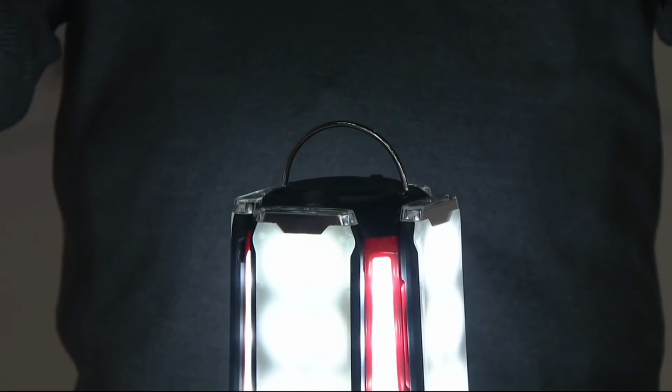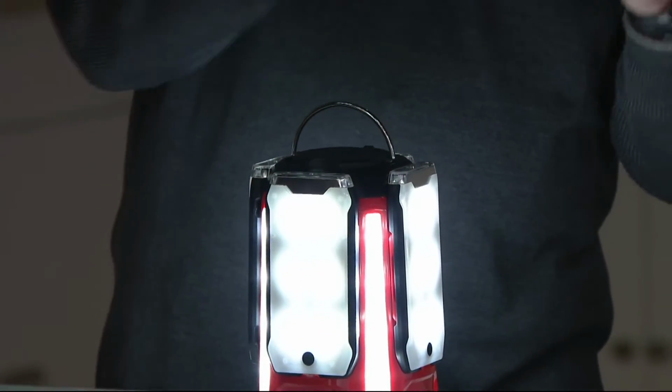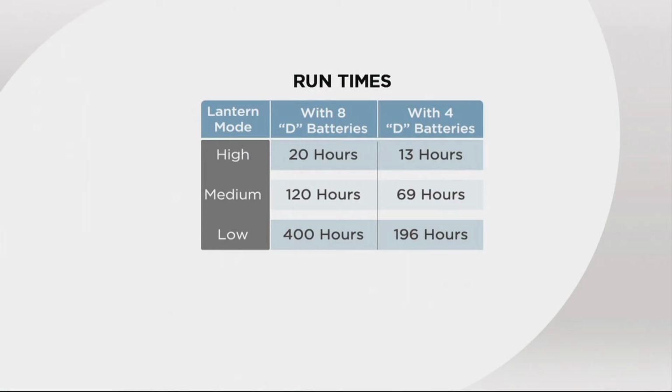The great thing is there's a lot of run time in this, no matter whether you put 4 or 8 D-cell batteries in this guy. So when you get it home, if you have 8 and you want to use it on high, you get 20 continuous hours. With 4, you get 13. Look down there at the low. You get 400 hours with the 8 batteries or 96 with the 4 batteries. That's a whole lot of time.